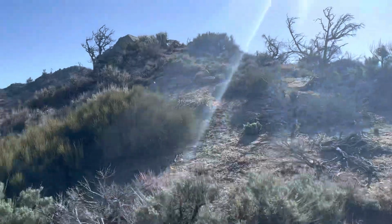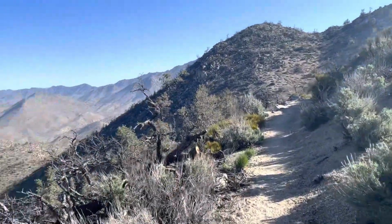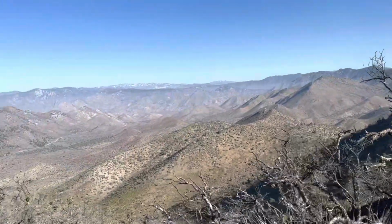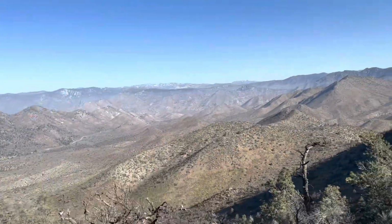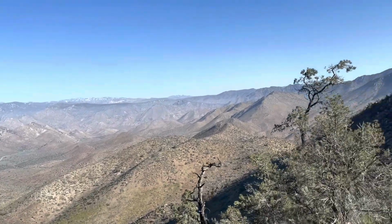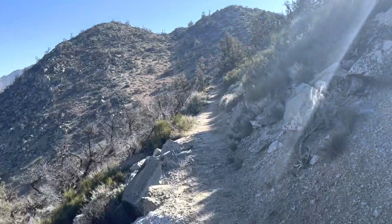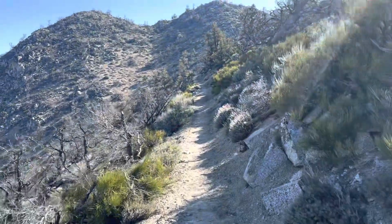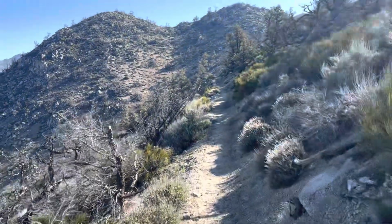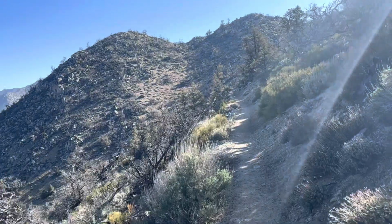Marker 654. Crested a saddle. Good 2 mile grade up. That's the direction towards Lake Isabella. Let's see what sort of mountains we'll get to see. This trail is just in gorgeous condition. Nice, soft treadway, no blowdowns, easy grade.